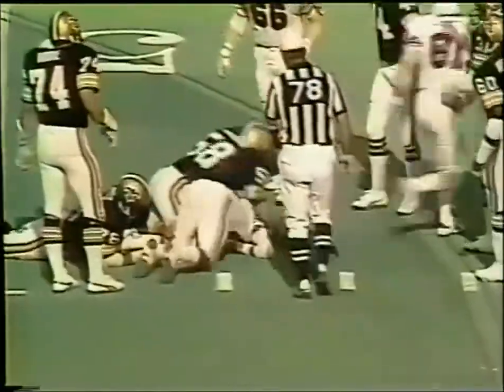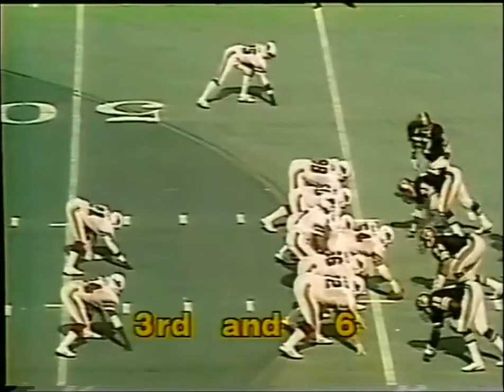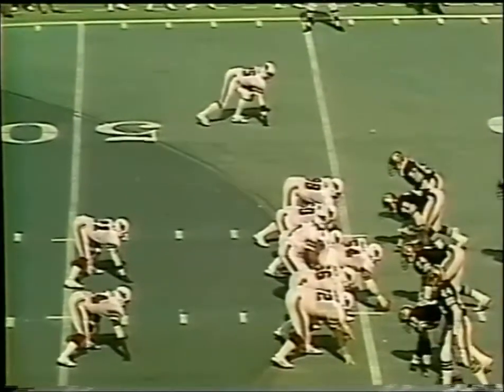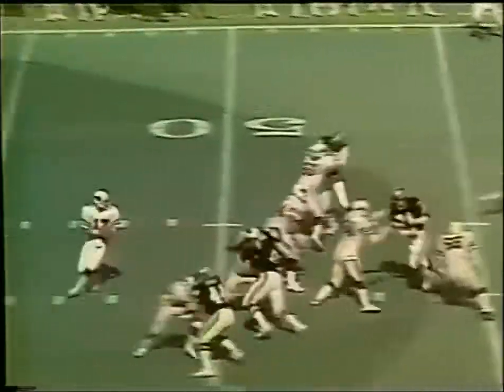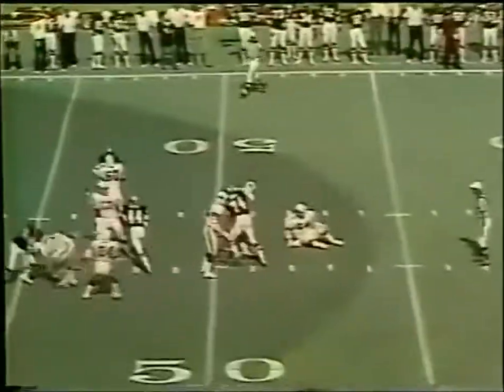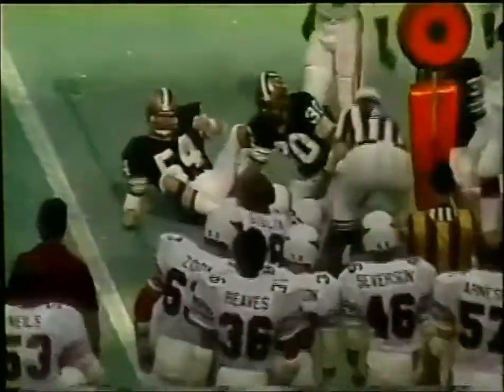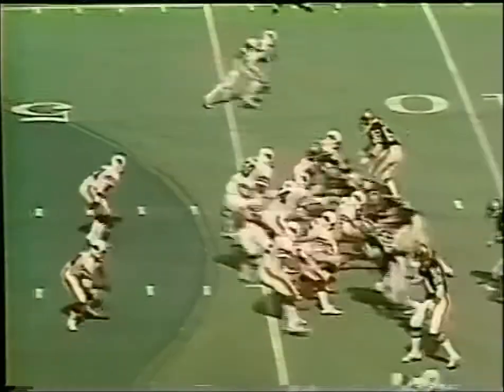Terry Metcalf to the 50, lowers his head, and he's very close to the first down. They've got to play prevent defense on third down, long yardage. Gray at the top of the screen, Harris at the bottom, Hart on third down. He gets it off to Metcalf, and I don't know if he got the first down. It's going to be very, very close. Let's see.